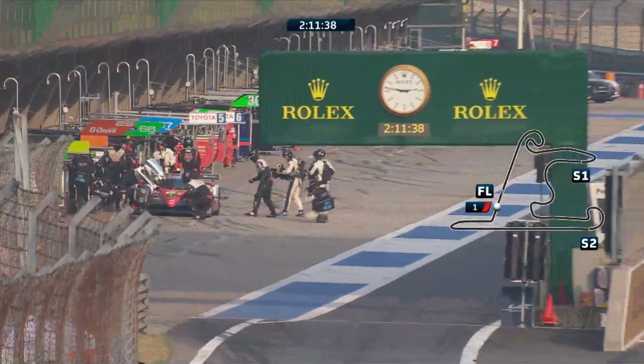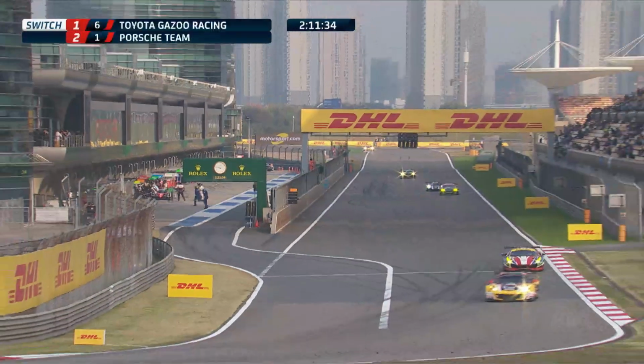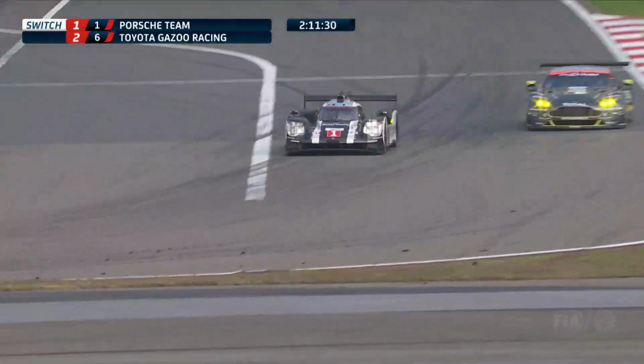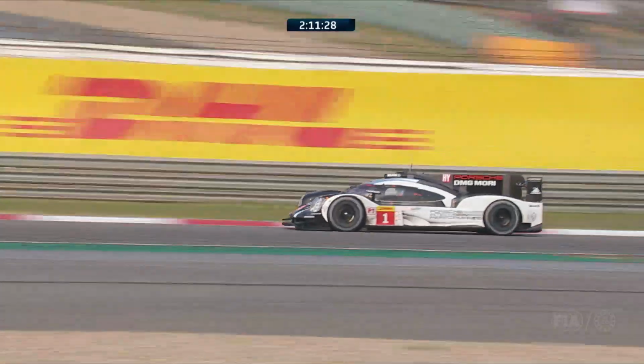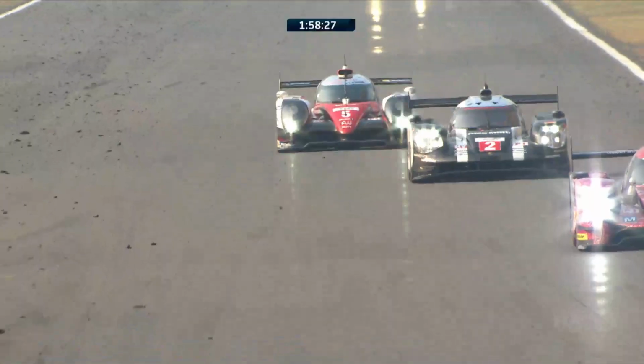Porsche coming to turn 16, the final corner. And here it comes. Oh, actually, it's not that close. And the number one car will go back through into the lead, controlling the race at the moment, but without a huge advantage.